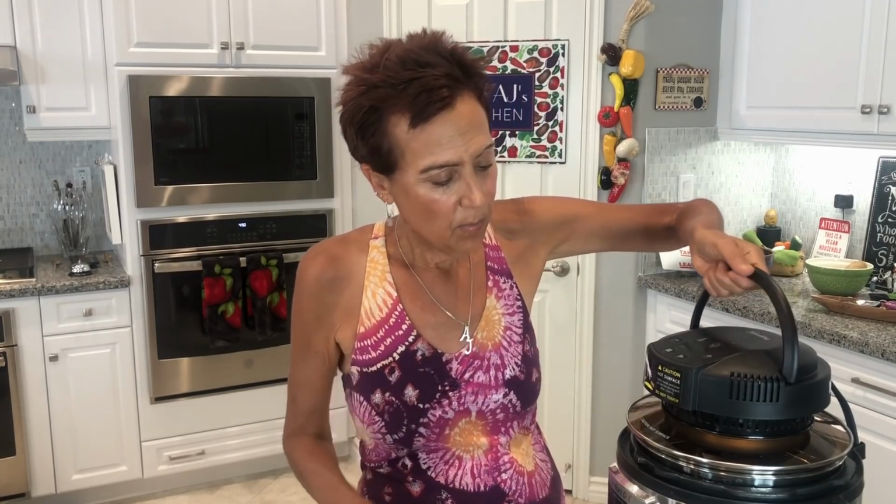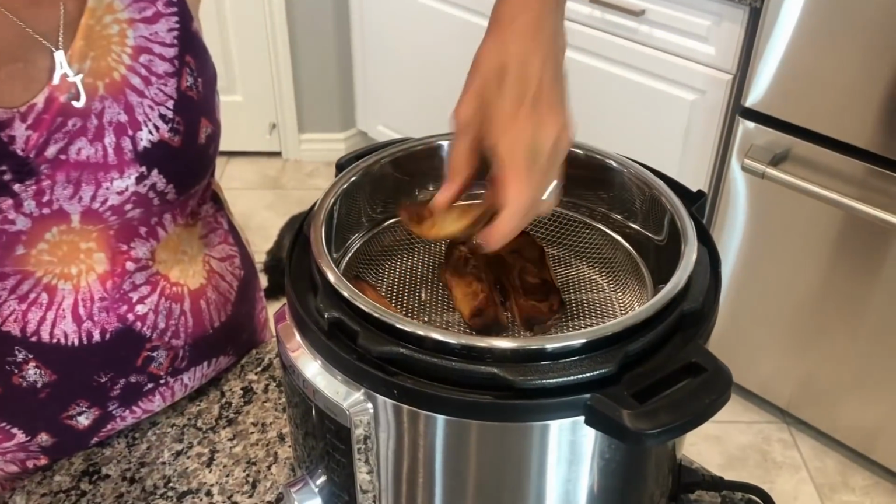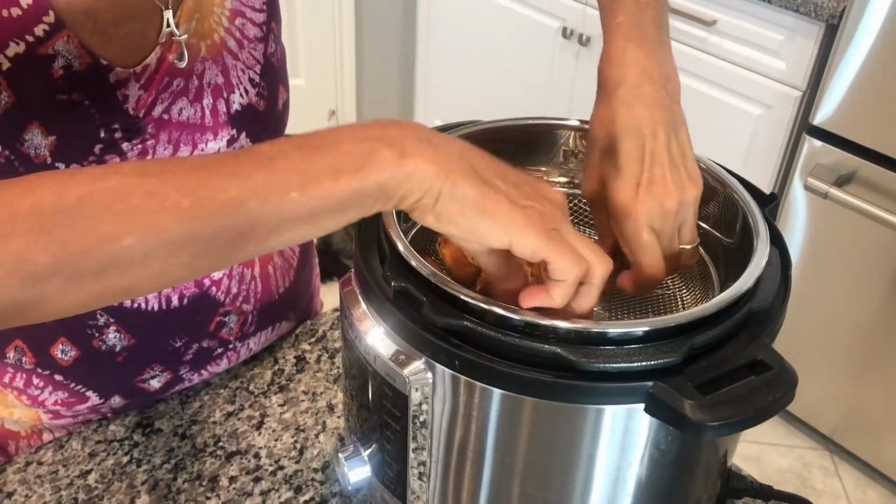So let's see how the Melfi did with the fries. I'm just learning to use it, so I actually opened it at 5 minutes to move the fries around, so it probably cooked a little bit too long at 25 minutes. Be careful, it's hot, it comes with tongs, but look at this. Look at these fries, it really did work. I mean, these may be too crisp for some of you, but this is how I like it.